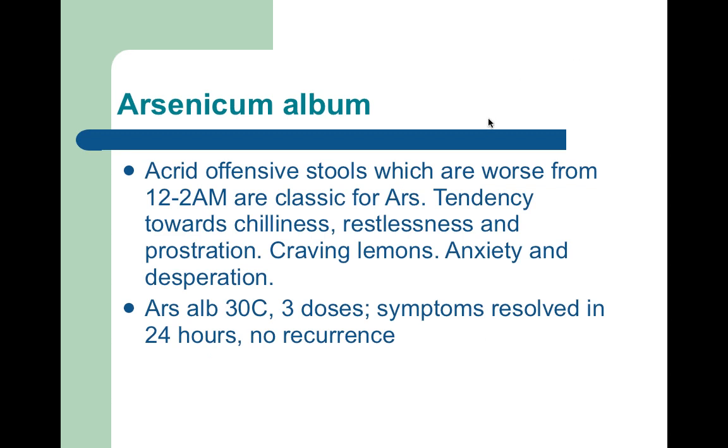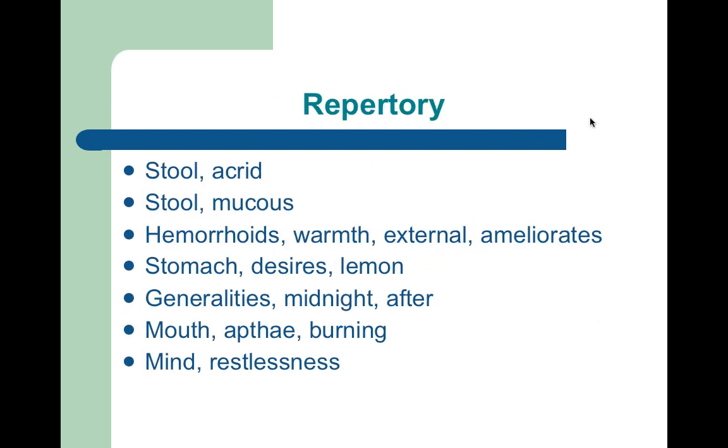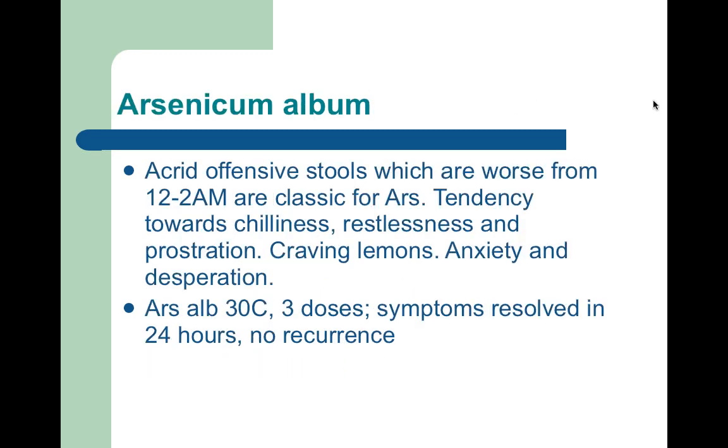Now, those of you that did the case, I'd be curious again as to how you came up with the remedy. Going through this, I really didn't put it in the computer, but if anybody has some comments on how you got the remedy, because there's a lot of features here for Arsenicum album that almost give the case away. Since nobody's hand's going up, let me talk about it.